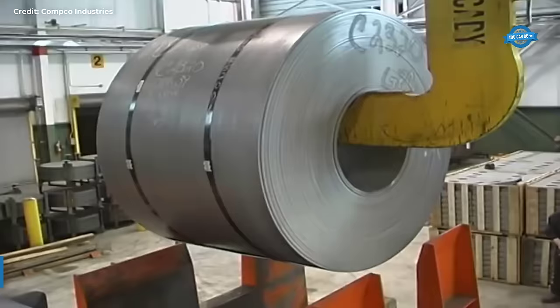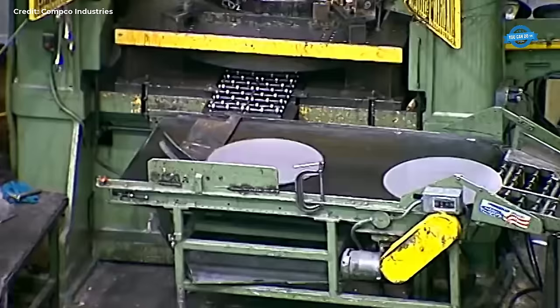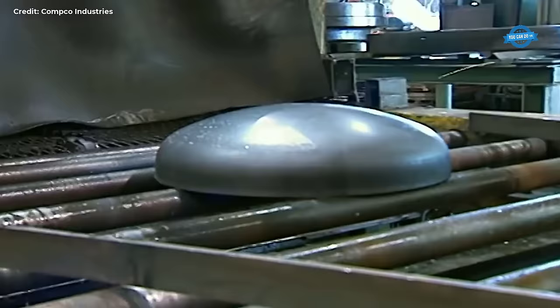Drawing upon over half a century of experience, Copco has honed its tank head production processes to perfection, ensuring that each tank head meets the stringent standards demanded by the industry. High-speed coil blanking lines are employed to cut flat circular discs, known as blanks, from large steel coils. These blanks serve as the raw material for the tank heads.